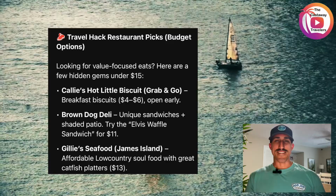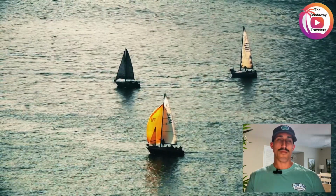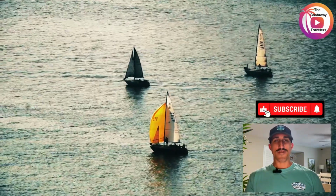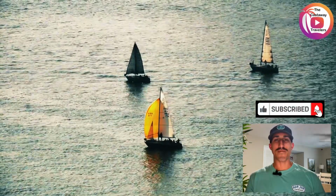And last on this list is going to be Gilly's Seafood, which is right over in James Island. This is some affordable Lowcountry soul food with a great catfish platter that usually goes for about $13. And these are some budgetary options that can help you save in the long run.